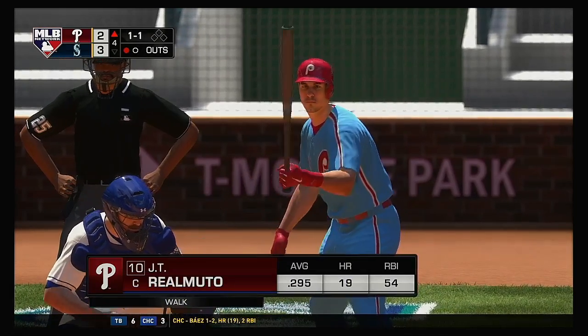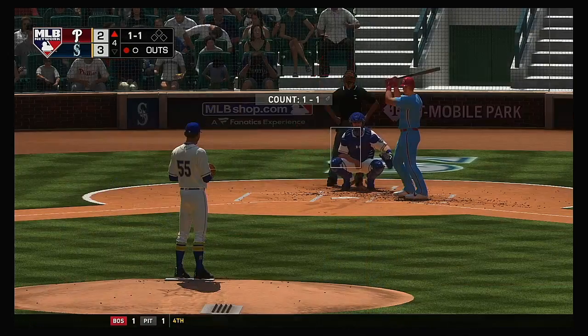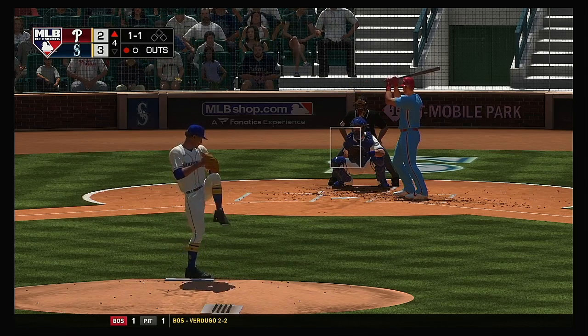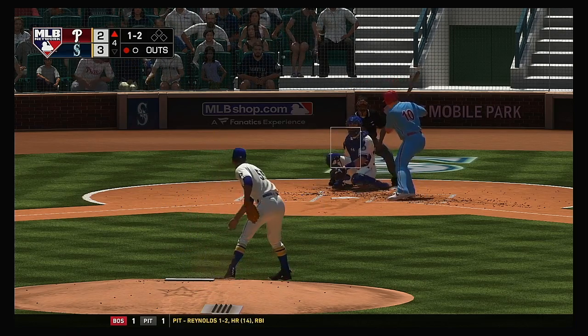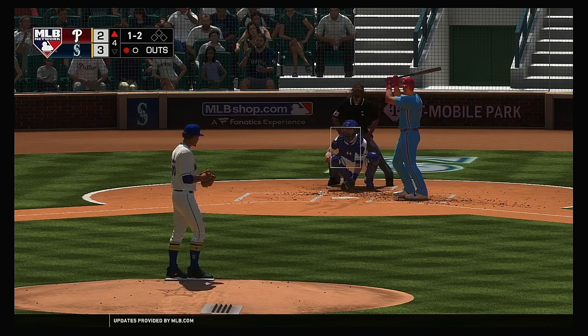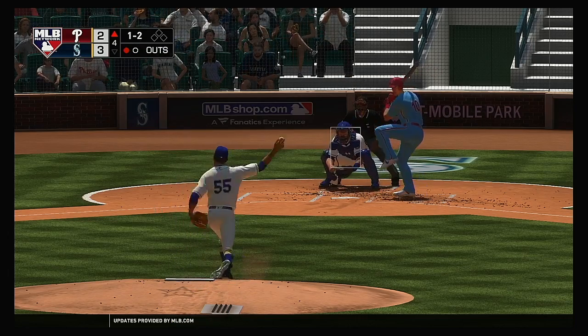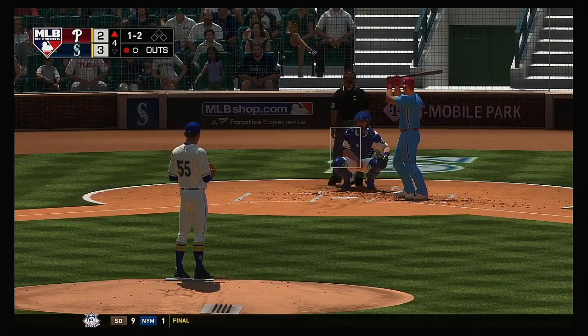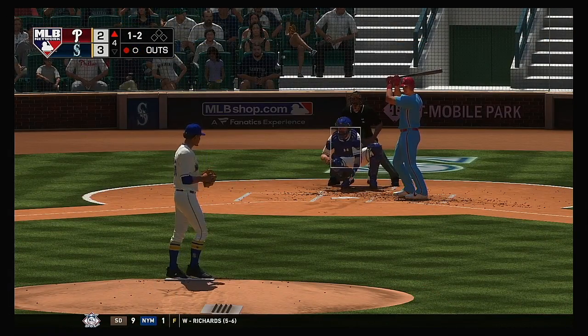Digging in now for Philadelphia, JT Realmuto. He drew a base on balls his first time up. 1-1. Taken, strike two. Seared down the first baseline, but this is a foul ball as the count holds steady at 1-2.